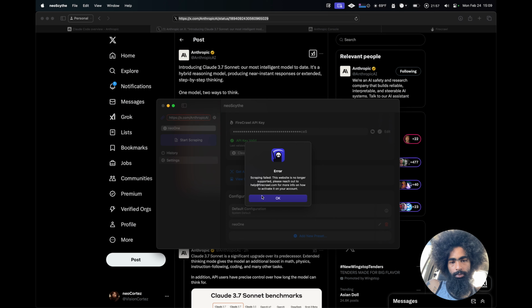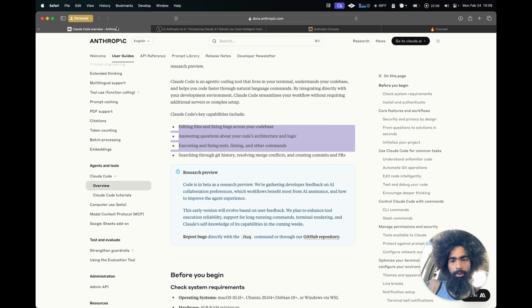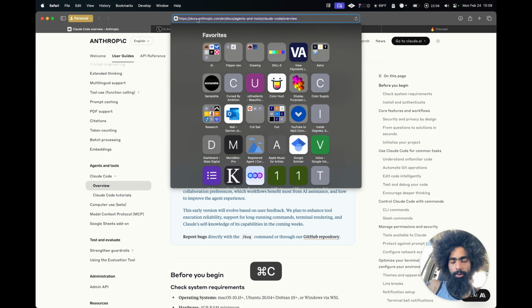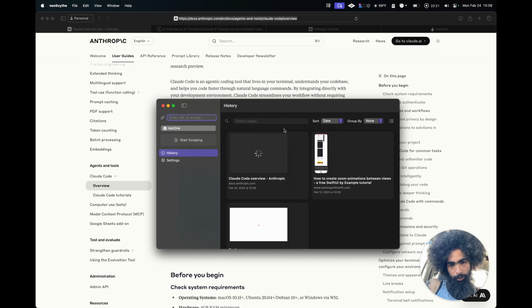Oh, I guess we cannot do X. Let's try this docs. So we do start scraping. Scraping in progress. And then boom, it loads up here. So that's what I gotta fix.